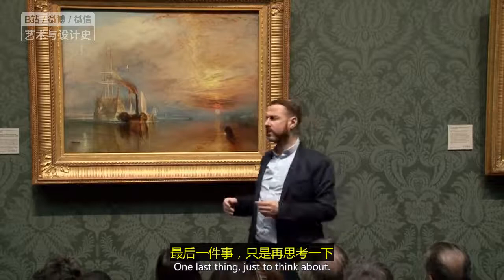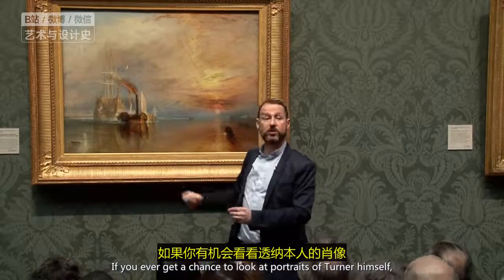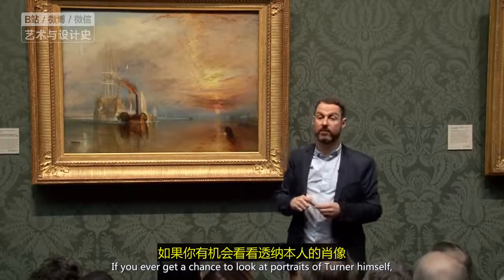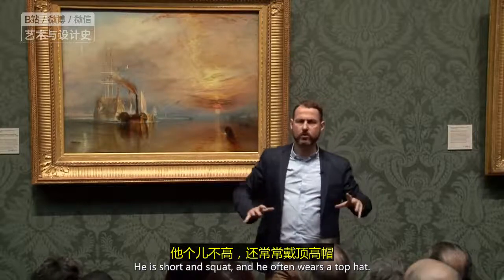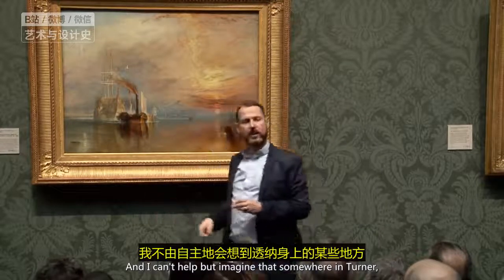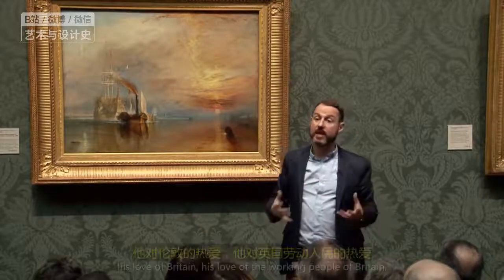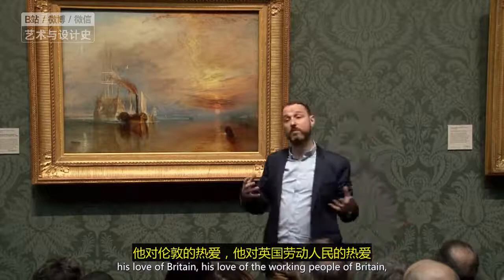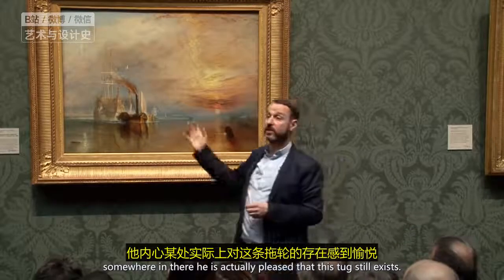One last thing, just to think about. I've looked at this tug quite a lot. If you ever get a chance to look at portraits of Turner himself, I think very often he looks a bit like this tug. He is short and squat, and he often wears a top hat. And I can't help but imagine that somewhere in Turner, with his working class background, his love of Britain, his love of the working people of Britain, somewhere in there, he is actually pleased that this tug still exists.